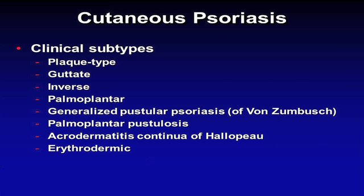Psoriasis clinically is a heterogeneous disease. It is not one single morphology of rash. There are different subtypes, phenotypes of psoriasis. And these different subtypes can have different effects on the patients.